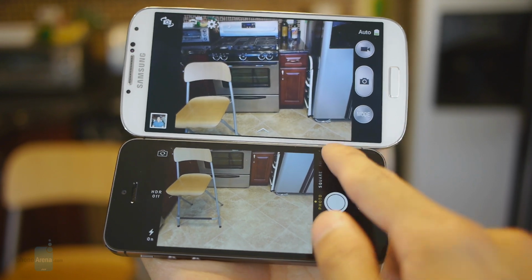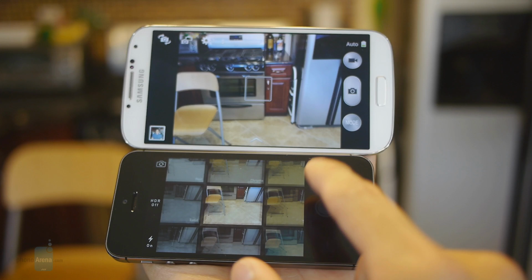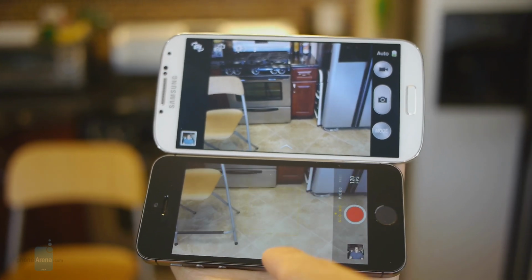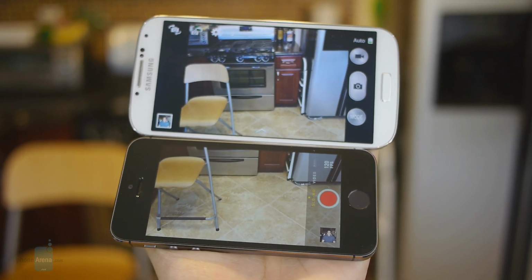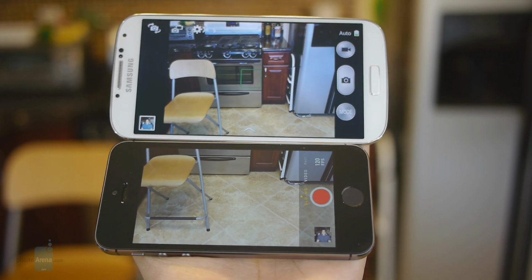You have things like these color modes available to it, and you also have a square option for things like Instagram. HDR modes available as well. But the neat thing about it is that we actually prefer the slow motion video capture function on the iPhone 5S, just because it has the ability to actually set the slow motion after you take the shot.